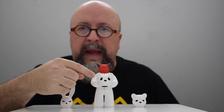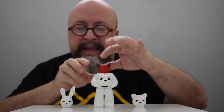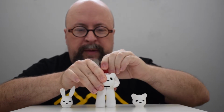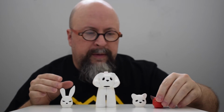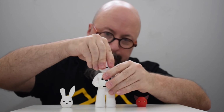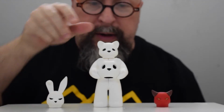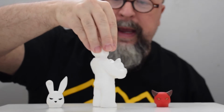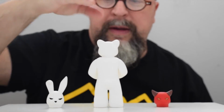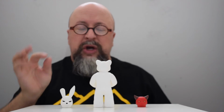And the bear head that is in his arms is actually sculpted onto the piece. It's not removable. This little red head is removable. So I'm going to pop off the devil, and I'm going to put a bear on bear. Has a little scrunchy sound, but it pops right on, and you can get the rear perspective so you can see what it looks like.